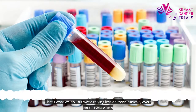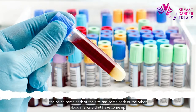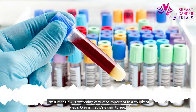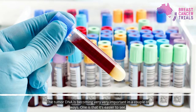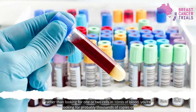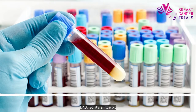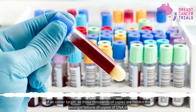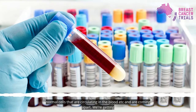But we're relying less on those clinically overt parameters, where the pains come back, or the sizes come back, or the other blood markers have come up. We probably can see this earlier, and particularly with the tumour DNA. The tumour DNA is becoming very important in a couple of ways. One is it's easier to see, I suppose. Rather than looking for 1 or 2 cells in 10 mils of blood, you're looking for probably thousands of copies of DNA, so it's a little bit of an easier target. But those thousands of copies are still hidden amongst billions of copies of DNA of normal cells, which are circulating in the blood and coming apart.